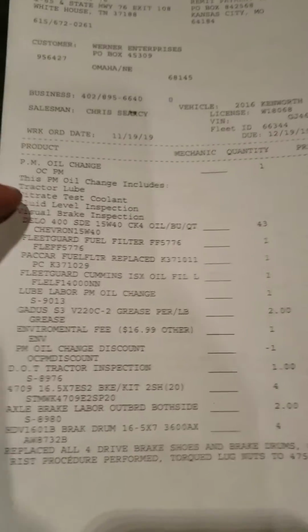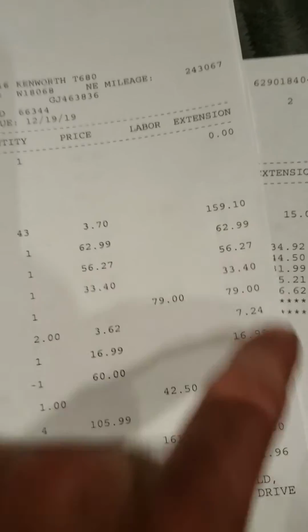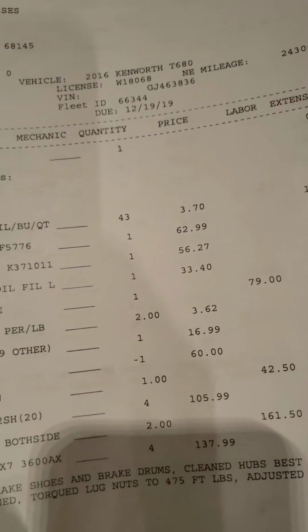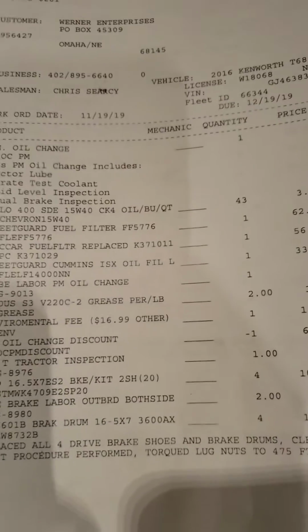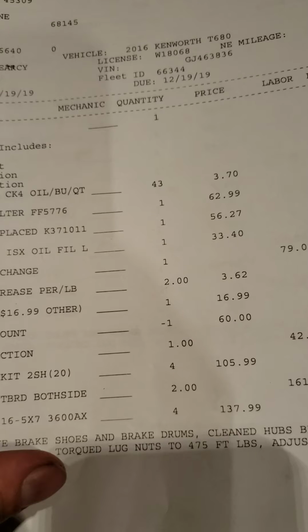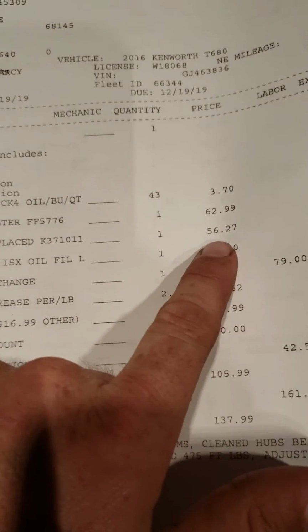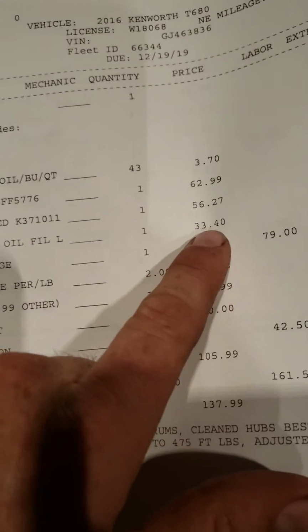And that's oil. It was 43 quarts of oil for the ISX Cummins, 43 quarts at $159.10. I mean, that's expensive. That's Delo oil too, Delo 400 15W40 motor oil. Yeah, he greased the tractor, or my truck, everywhere. Fleet Guard fuel filters, $62.99. And then a different type, the pre-filter, $56.27 for it. That's fuel filters. Then the Cummins ISX oil filter is $33.40.